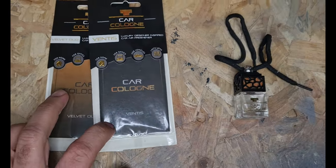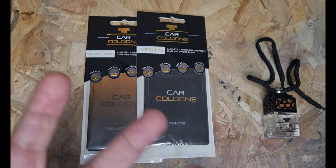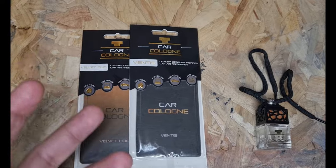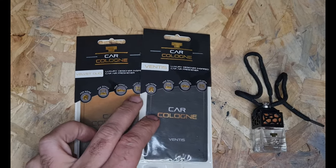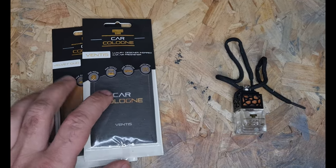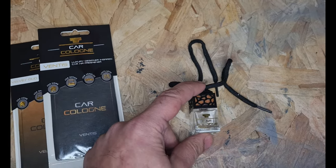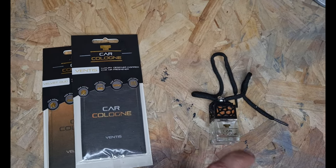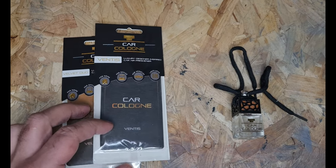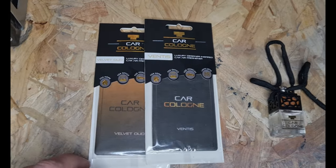However, with these, you open the car door and sit down, and you're like, right, that is a nice cologne smell. The Velvet Oud especially is a very Eastern, Arabic kind of smell. You can actually smell these, and it smells like you've got something in your car. I had my parents come over from abroad, and I had one of these in the car, and they didn't even know it was in there. They just asked me what that thing hanging off the rearview mirror was. But a couple of weeks later, when I had one of these in, the first thing my mom said when she got into the car was, oh, what's that smell? I'd like to get some of those.